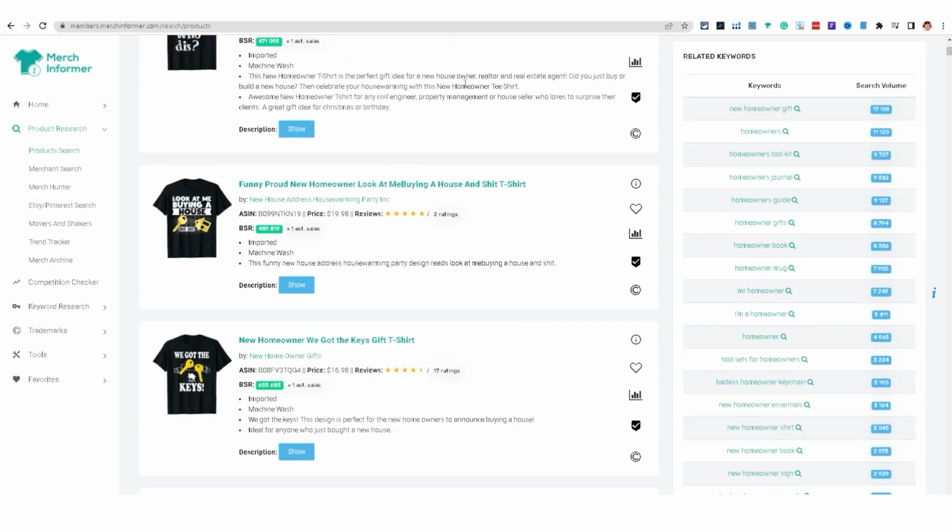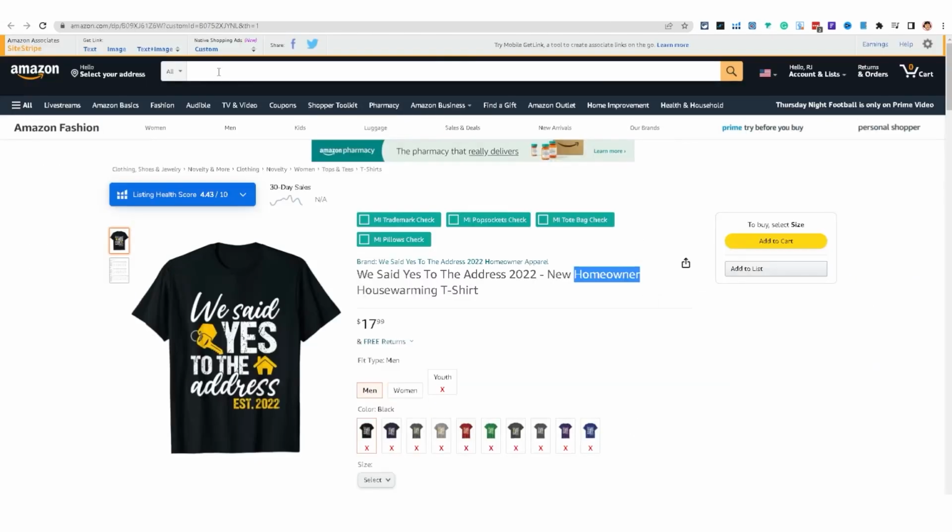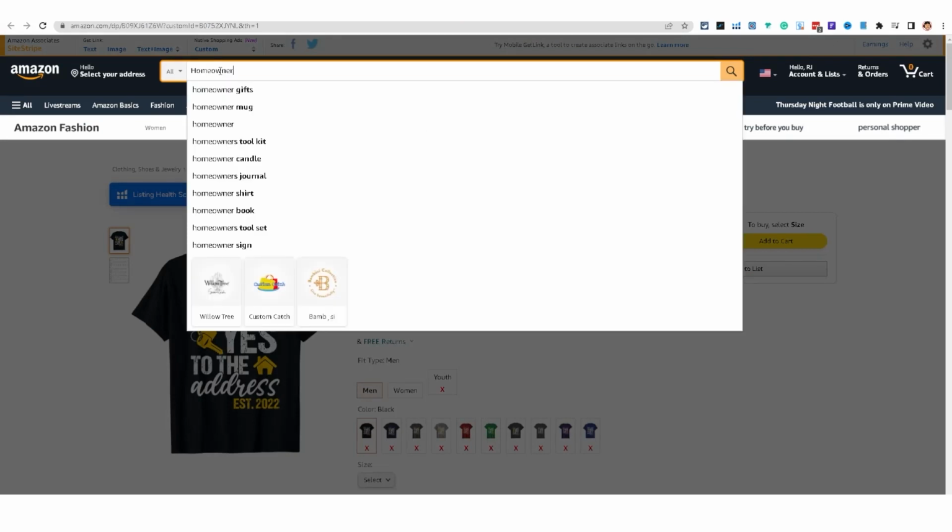So keep in mind when you're doing all this stuff as well, keyword research is very, very important along with everything. You see how I do everything all in one, because after I found a new idea for a niche, I want to find out what other keywords are doing well. And I just look over here on the related keywords. You can see that over there, or you can just come over here to Amazon, type the keyword into the search bar, and you'll literally find different ideas inside of here. You can see it says shirt right there.